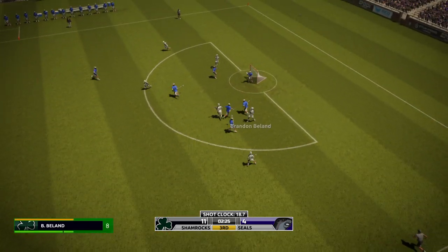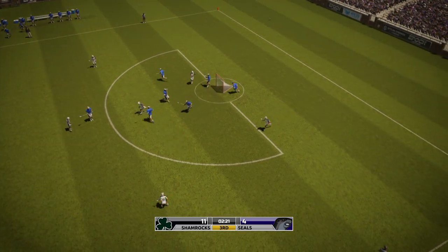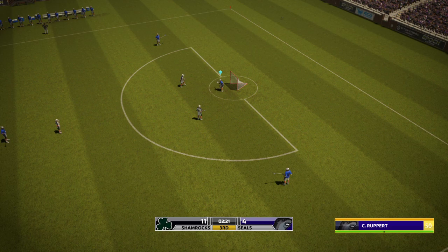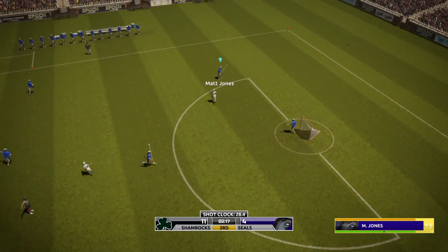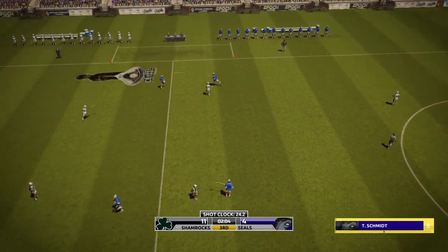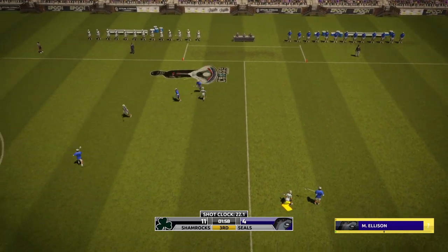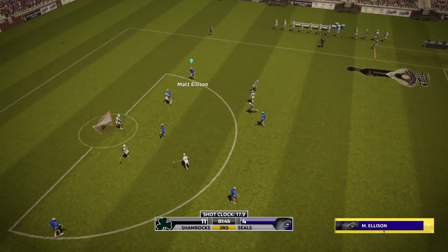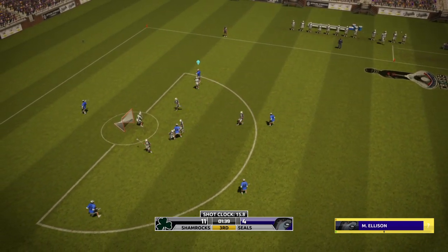Ball side right. Silva overstepping, not doing his team any favors there. Purple ball. Young. Ball side left. Ball side left.